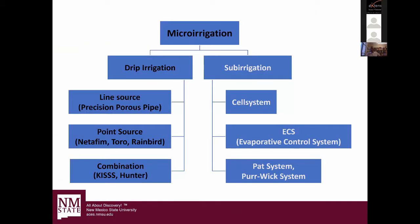An alternative to the sprinkler systems that we see widely in the landscape, particularly when it comes to turf, is a second type of system to apply water, and this is what we call micro irrigation system. And within these micro irrigation systems, we have here on the right side what's called a sub irrigation system, and on the left side we have a drip irrigation system. And I just want to go through these two approaches here in my presentation.